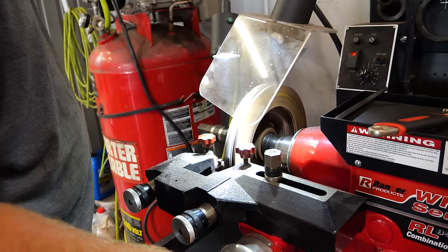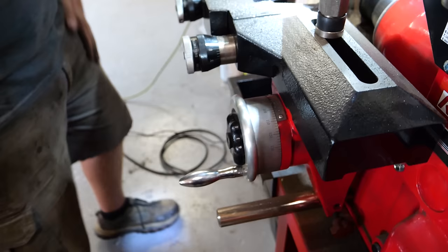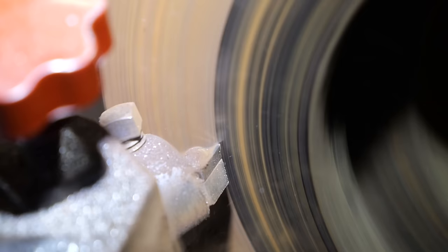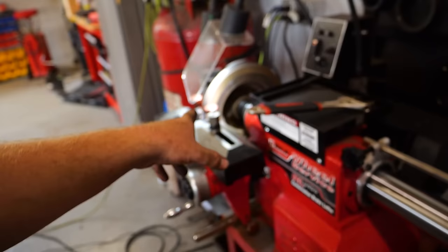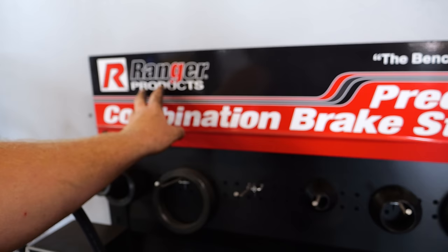4,000's there. 4,000's here. Set my feed. Tighten down our arbor and let it rip. We'll let our first pass run through to take off all the high spots. Then I'll go for a second pass to really make a nice clean cut and you won't hear that chirping anymore. Like I said, this Benpack produced Ranger precision combination brake lathe is awesome.